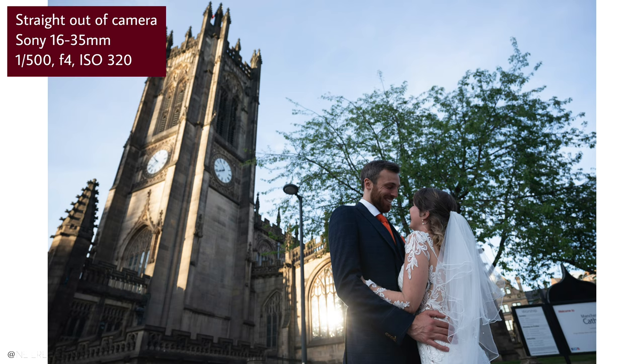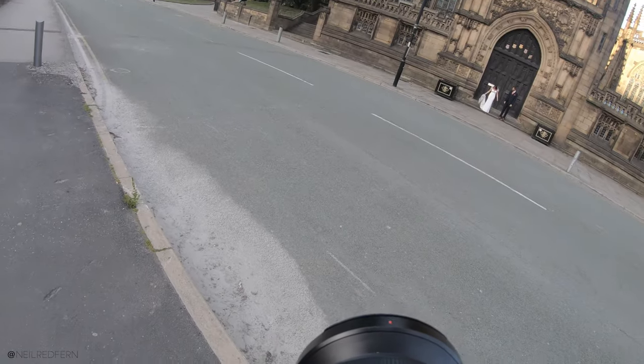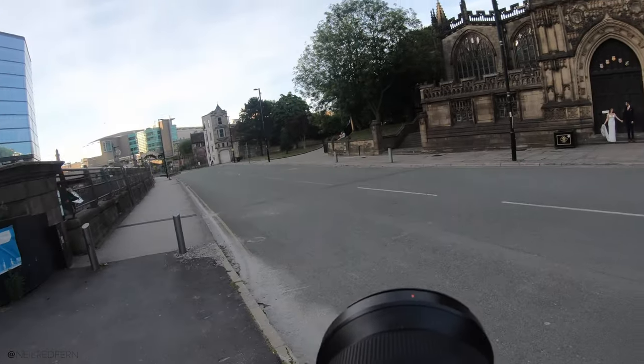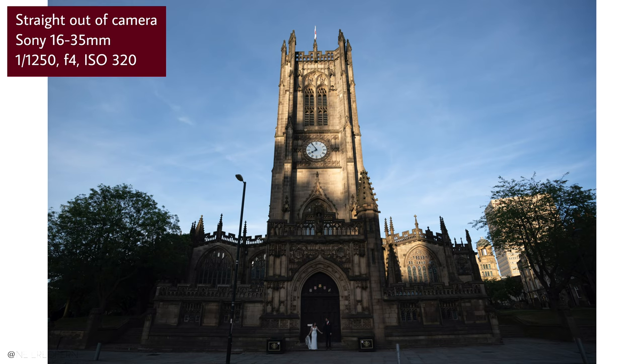Now, usually Manchester is extremely busy day or night and would have been full of traffic, but due to the current situation, there was virtually no traffic around, which was just amazing. This shot, for example, would have been impossible on a normal day in the city centre.